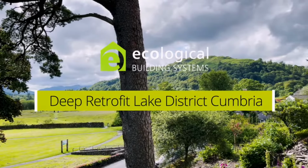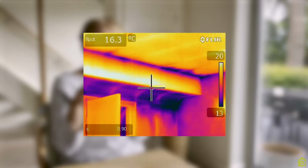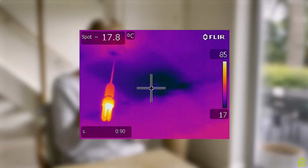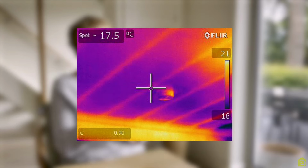preliminary air tightness test. This video from the Ecological Building Systems channel went into detail on the deep retrofit of a cottage in England. The first thing they did was depressurize the building while running the heating and then scan it using a thermal imaging camera to see where the heat was leaking out. This step identifies where to focus the effort to get the most bang for the buck.